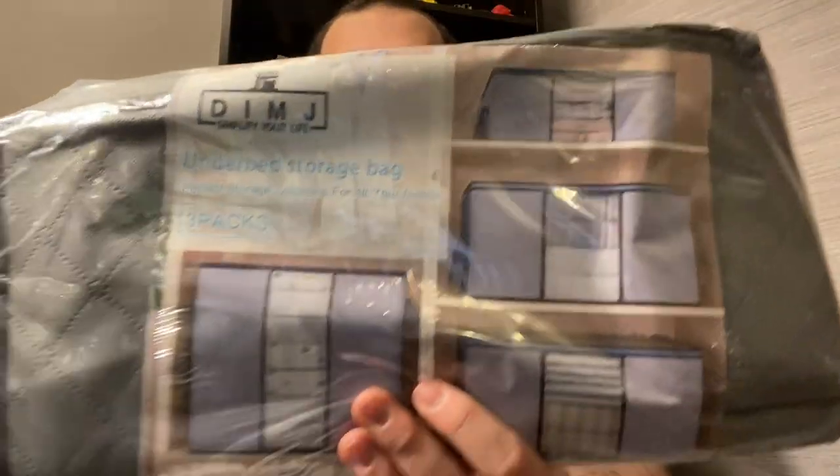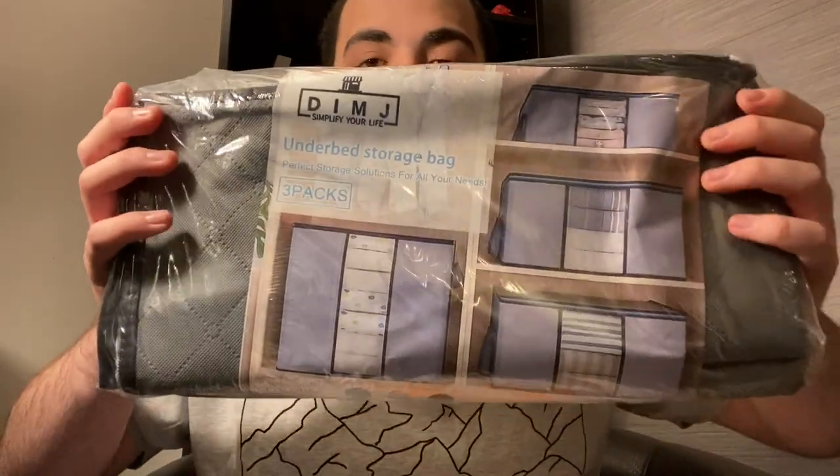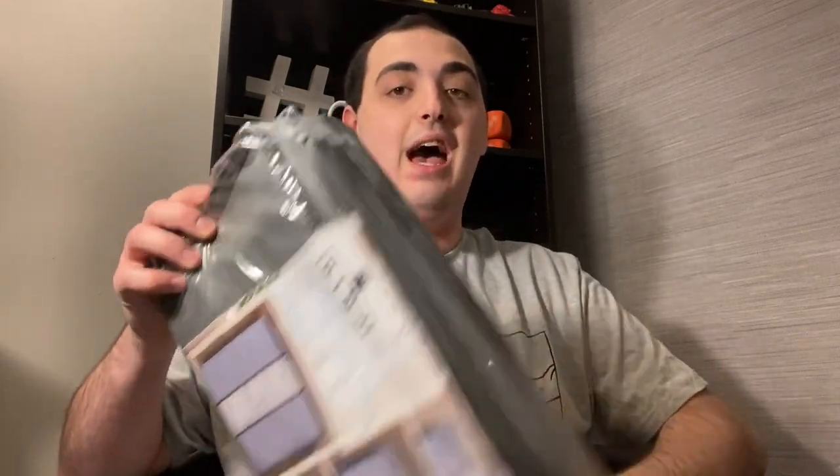All right, so next thing I got are these three under the bed storage racks. So these are vertical, I believe. No, they can be vertical and horizontal. Awesome. It's a three pack of these storage bags, and these are going to come in such handy. I'm about to be changing over my clothes, my winter clothes, to summer clothes. And, you know, the weather in Ohio won't stop changing. I've not officially done anything yet, but this will really come in handy to help store my winter clothes. So that's going to be awesome.